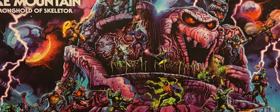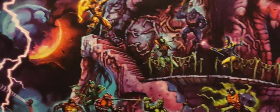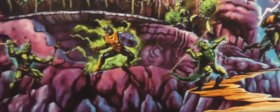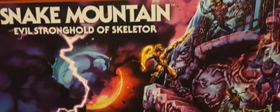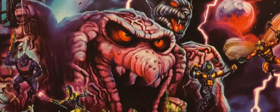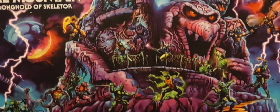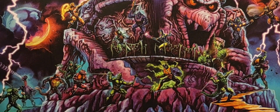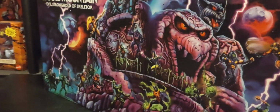Starting off right now, as you can see, a very recent addition to the Origins line, which is the Snake Mountain from Origins, right here. There it is. Also, this would be a great refresher for anybody who's new to the channel. I think the Origins Snake Mountain is an incredible playset, and the Castle Grayskull as well is an incredible playset. But beautiful artwork right there on Snake Mountain. I feel like a vast improvement, for the most part, from the original toy line from the 80s.